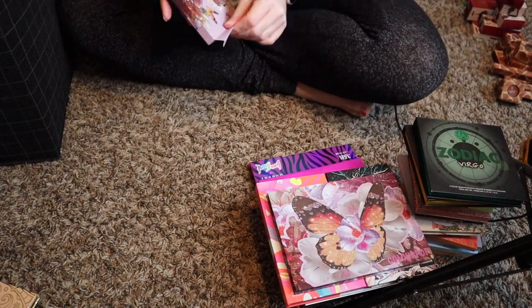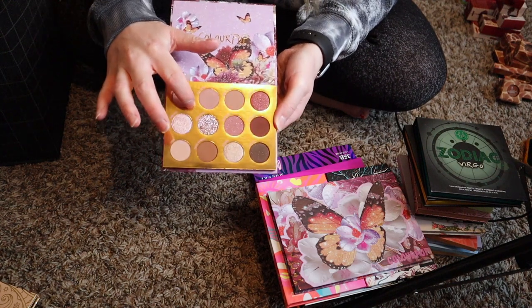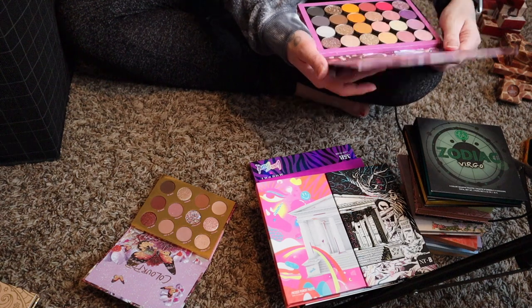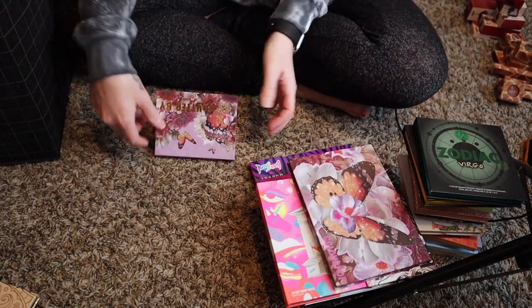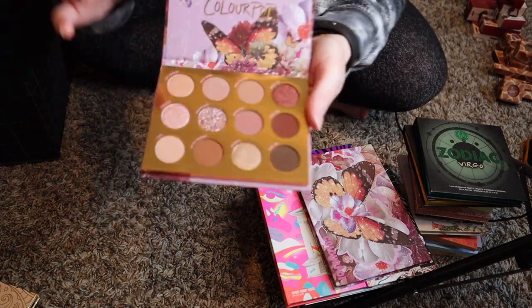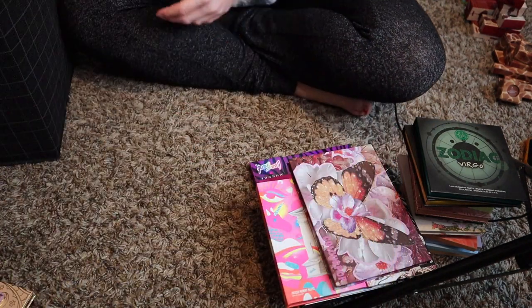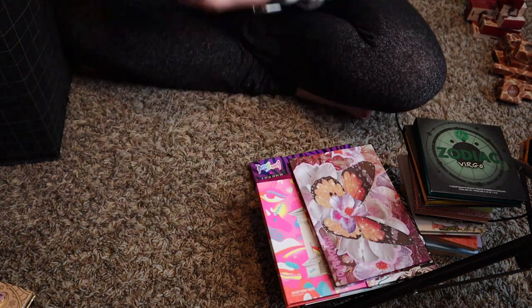What is this butterfly? A lot of good purples. I really like this glitter, but I wonder if that glitter is in another palette. It's called Overpacked. I'm going to put this in the maybe. Because the only one I'd really want to keep from this more than anything is this glitter here. Look at it. Come on, focus. But maybe. This is the Give It To Me Straight palette. Yeah, I can pass on that one.